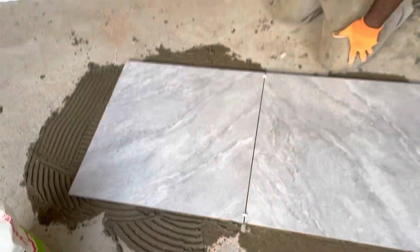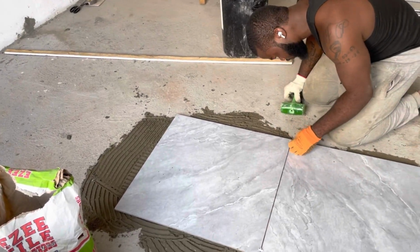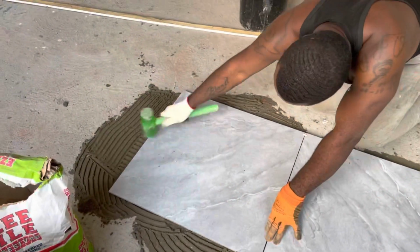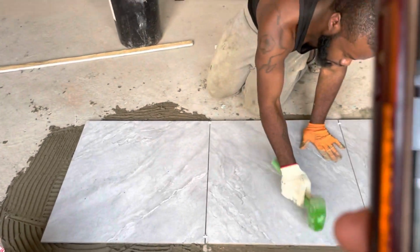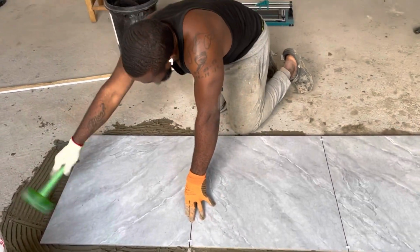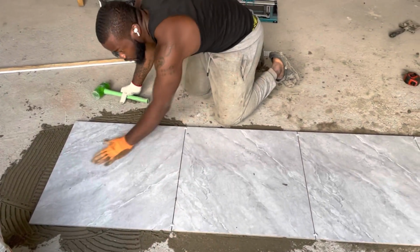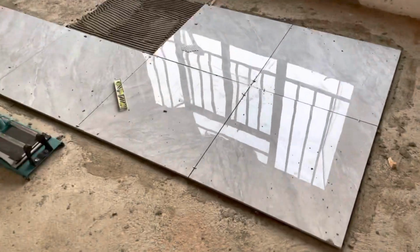And then I'm sure you guys are seeing that he did make sure to use some spacers. Those are super important, which also ensures that your tiles will have the same width when it comes to the spaces. And guys, this is basically what's going on.